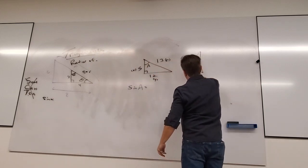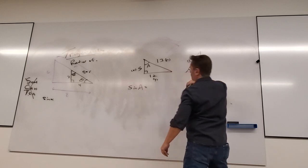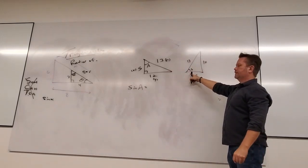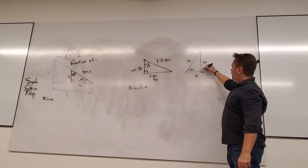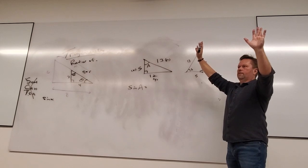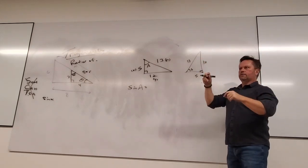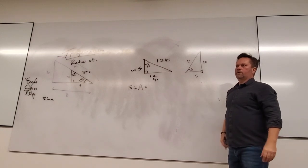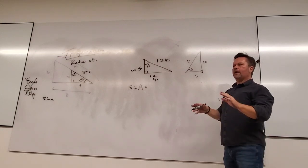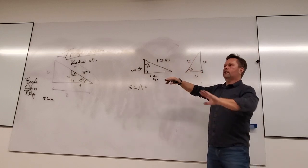If I just redraw this, here's A, here's 5, here's 12, here's 13. The angle is in the base now, right? So the side that looks like y is y. That makes complete sense. You're making that side the base, so your angle is in the base, and that definition, sine likes y, works.